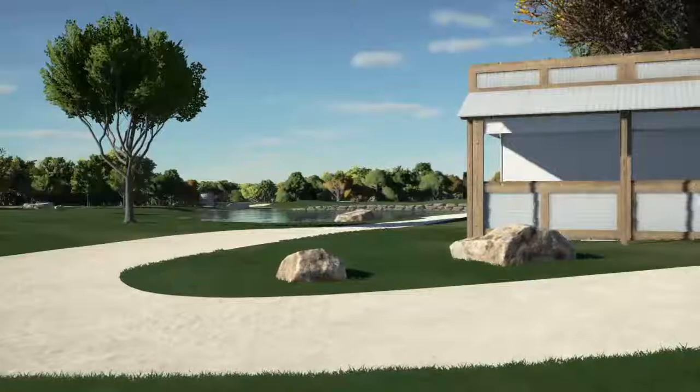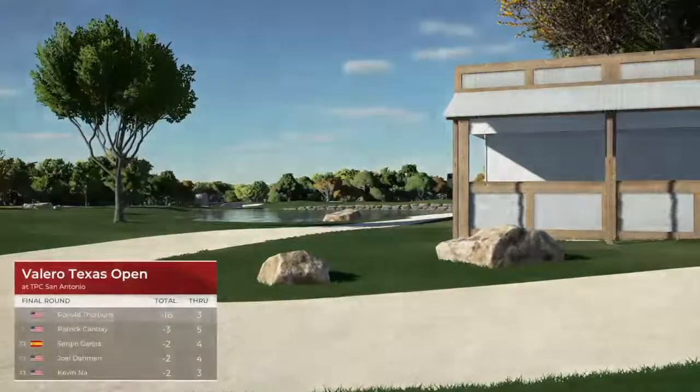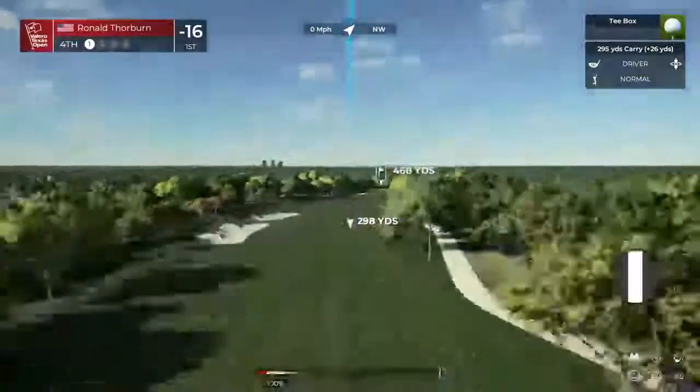He sits in first position. And I don't give the rest of the field much hope today. Our leader is way out in front in this final round. Let's see what happens here on the fourth.